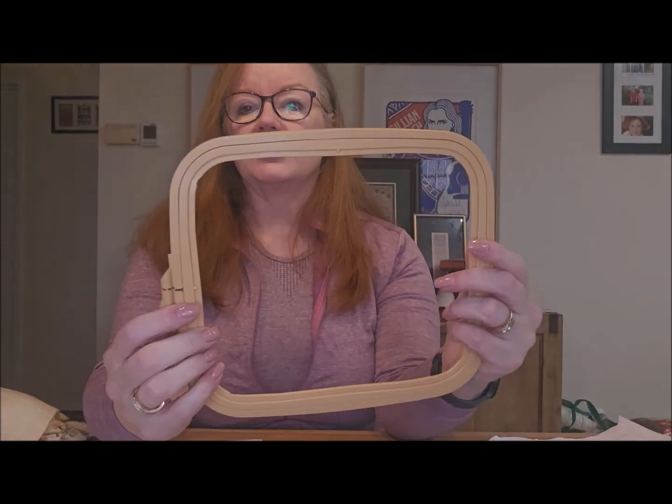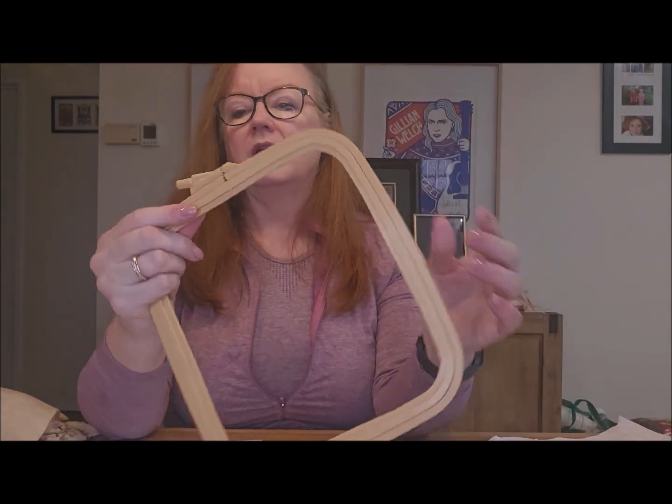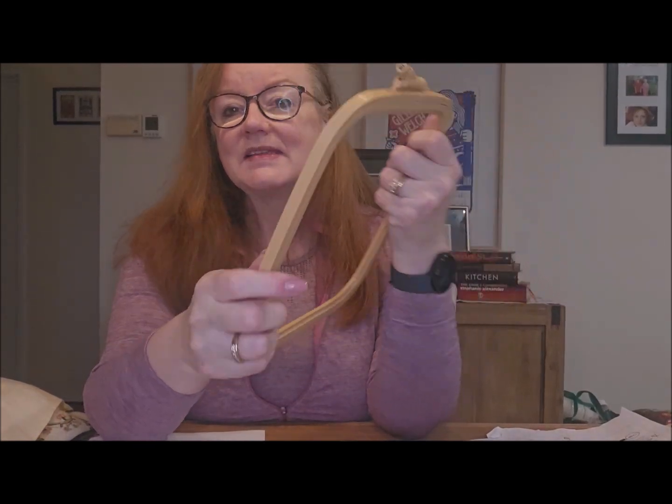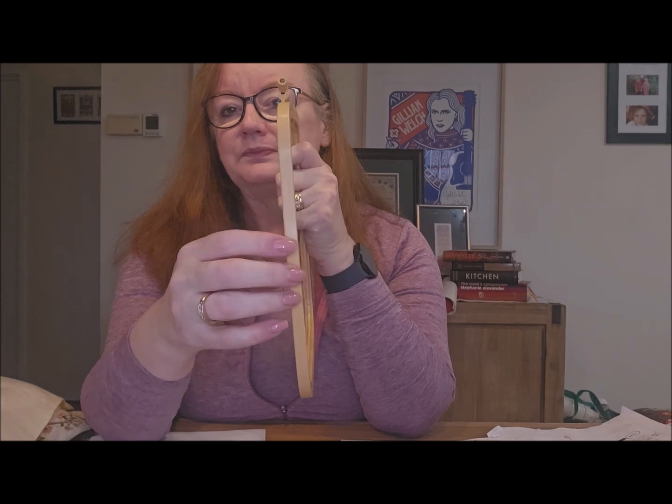Somebody did ask me about how I stitch. I stitch the bulk of my stitching in hand, unless I'm doing over one or specialty stitches. So I've been using a Nerge frame. This is a Nerge frame. And I'm really liking it. One, because it's very light, and second, because it's very narrow.